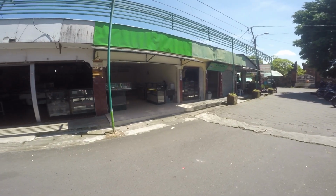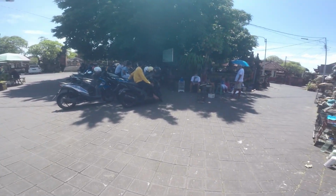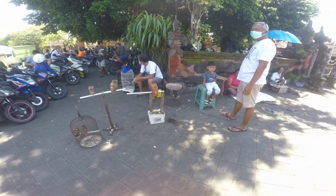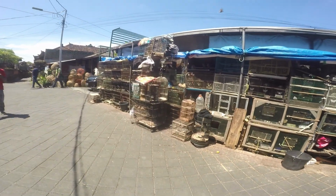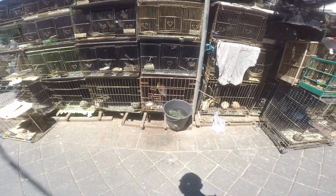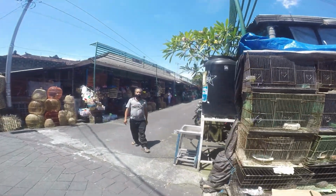Well, they're selling some souvenirs here as well. Some gold and silver. And there are some owls here. Looks like they're baby owls. More and more better on this side. I like this white one. I don't know its name. If you guys know, let me know. Put a comment down below.